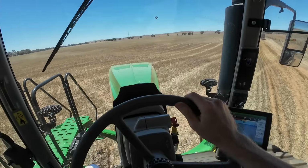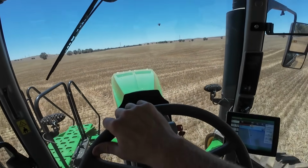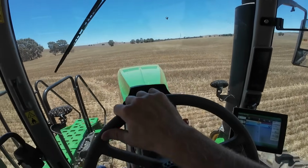Well, it's soil type partly. There's still going to be areas of this paddock that are absolutely crap, but overall hopefully it'll be a lot better. The big move is on. We've got all of about half a K to go.